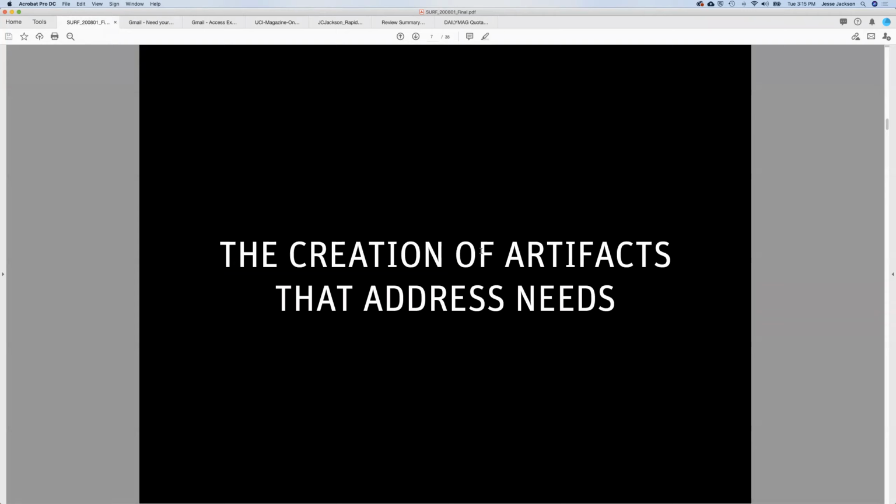When I learned to be a designer, and I ultimately trained as an architect, we would have thought of design as the creation of artifacts that address needs. This isn't an arbitrary definition. Each of these words is important. The word creation, the creativity inherent in selecting, the decision-making aspect of design. The word artifacts, suggesting you make something, a widget, a computer mouse, a cup.